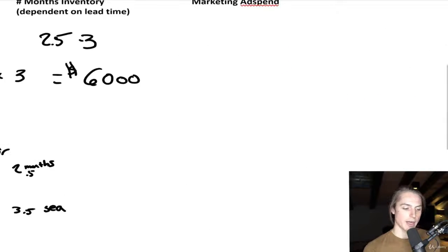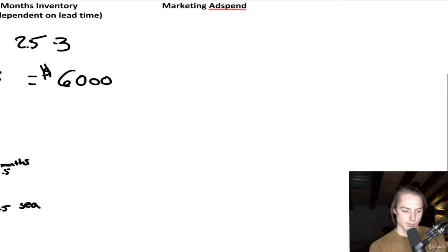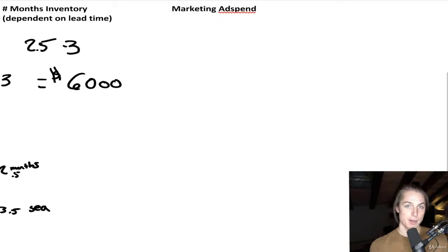And then we've got to have marketing ad spend. Basically, you're going to need a couple thousand dollars for PPC. Okay? Now this will come back to you, because you're selling and getting money for the items too. Just know you're going to have to spend money on advertising, obviously. So let's just use 2,000 here.